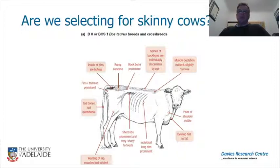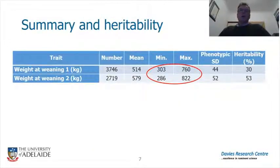If we think about what a skinny cow looks like, well, we all know what a skinny cow looks like. This is an example of a very light body condition score. In Australia, we score body condition from 1 to 5, and I understand in New Zealand you use a 1 to 9 or more scale. If you just think of your numbers divided by 2, you'll get very close numbers to us. So we've got some traits here.